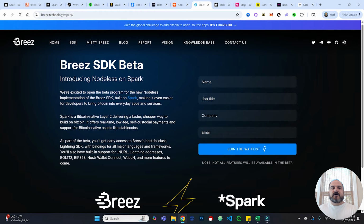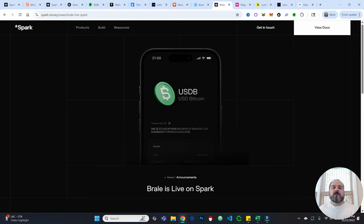Breez, you've also got, is coming out and has come out with a new nodeless SDK built on Spark. Again, these are all just different flavors of enabling developers to bring Lightning functionality into their apps using, in this case, Spark as that sort of interoperability layer. We've had Brale that has issued USDB, so USD Bitcoin. This is now live on Spark.